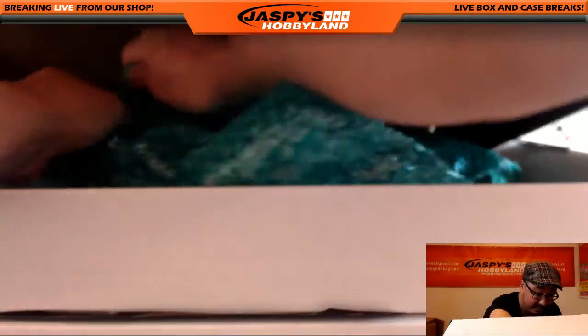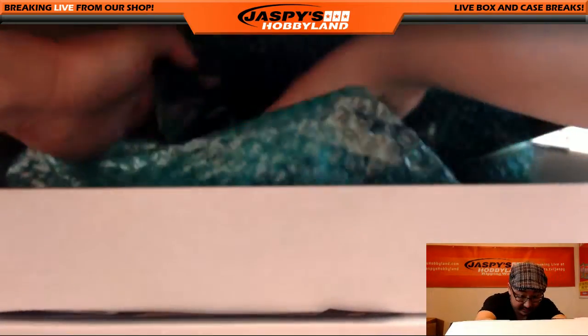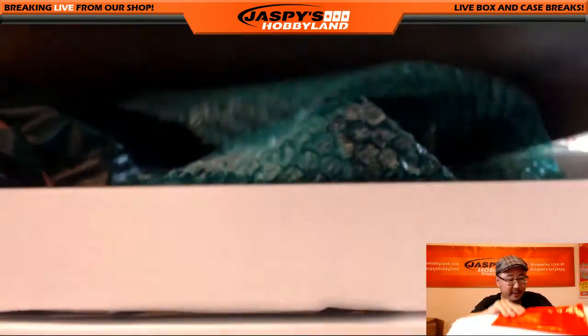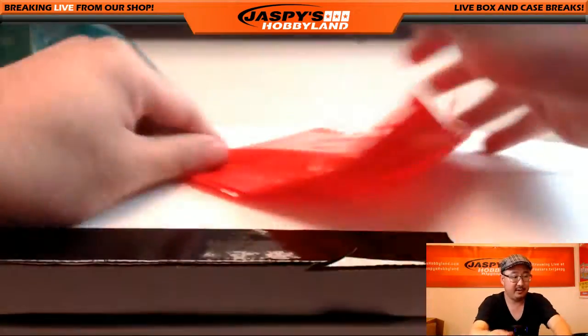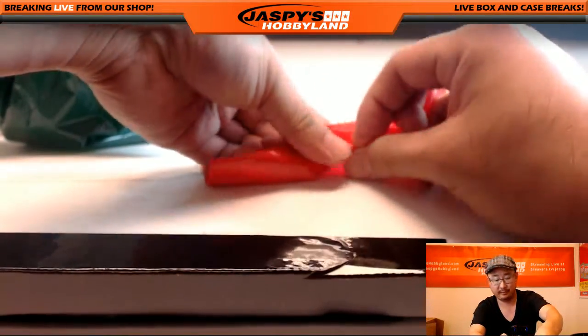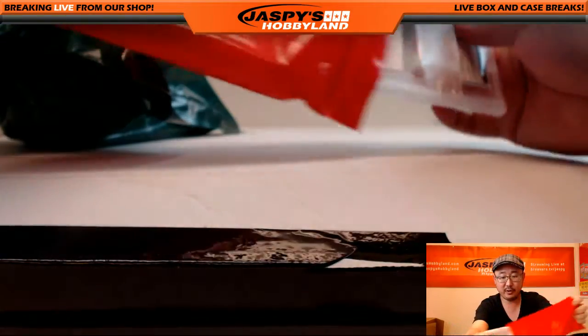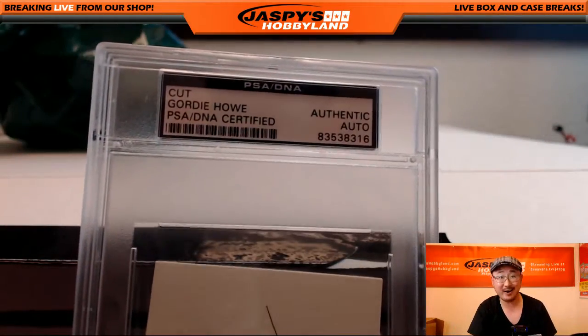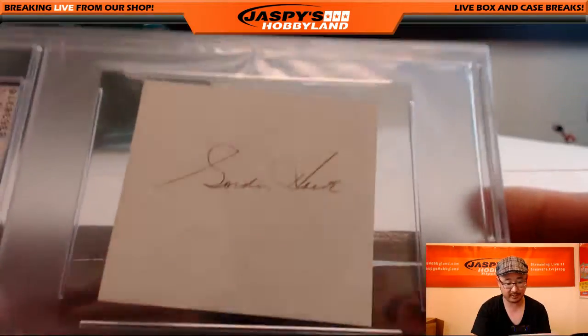What do we have in here? Let's get this one first. And there appears to be a cube in here. First one is Gordie Howe cut auto. So this is considered a collectible.